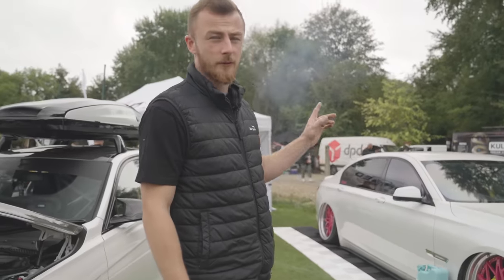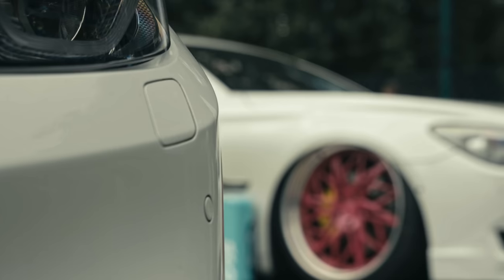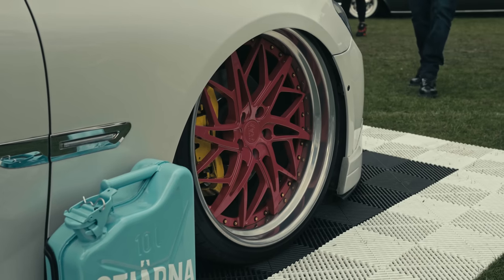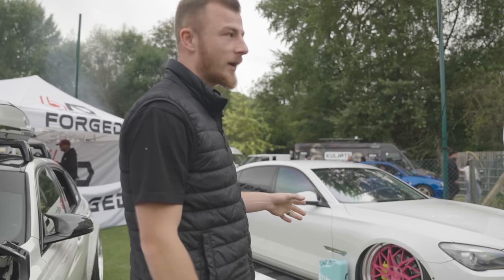We bagged this on 3H, I believe. It's got 6 AD splits, 22 inch, and he's painted the centres pink. They were all silver before, so obviously chrome lip and then silver centres. But he's painted the centres pink, which is brave, but on a white car, it looks all right.